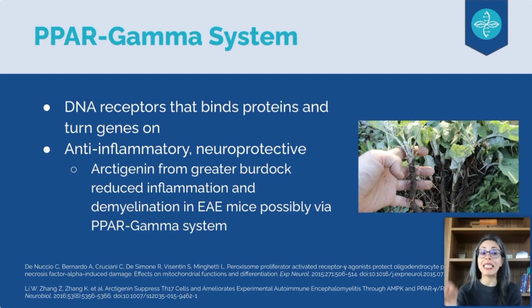So what do you have to do? If you were to eat greater burdock, you would turn on your PPAR-Gamma system, then you would turn down inflammation and you'd protect the brain, okay? And by the way, EAE mice, this is a mouse model of MS, and what does it stand for? Experimental autoimmune encephalomyelitis. Basically, they take mice, they inject them with myelin basic protein, which is a protein that the mice can start making antibodies to, and then they end up using those antibodies to attack myelin. So effectively, you're giving them MS. And then you put them through experiments to see what the effect of whatever you're studying is. Okay, so the point of this slide was to get you to think about PPAR-Gamma.